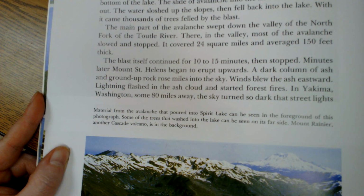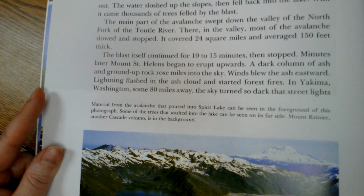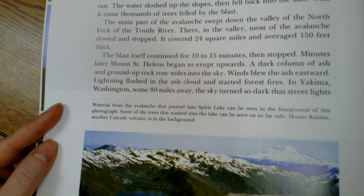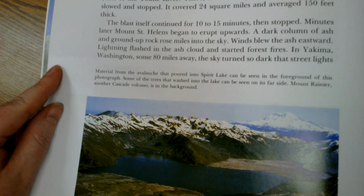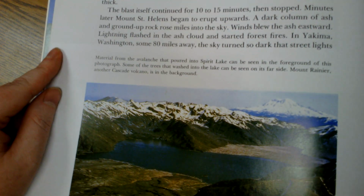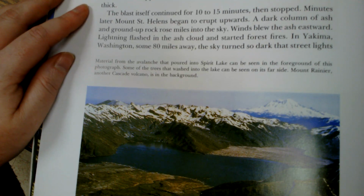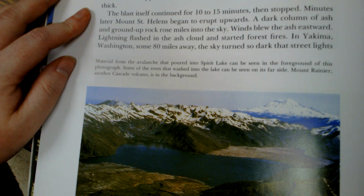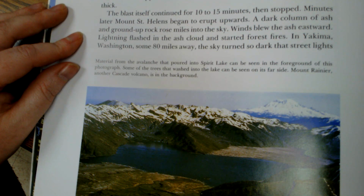The water sloshed up the slopes and fell back into the lake. With it came thousands of trees, felled by the blast. The main part of the avalanche swept down the valley of the North Fork of the Toutle River. There, in the valley, most of the avalanche slowed and stopped. It covered 24 square miles and averaged 150 feet thick. The blast itself continued for 10 to 15 minutes, then stopped.